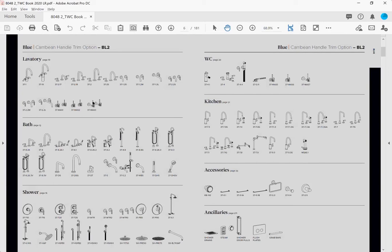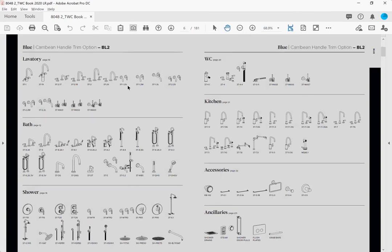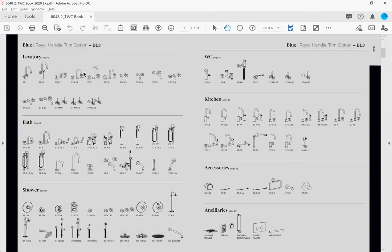So if somebody's looking for exposed shower, I can look and go, okay, blue has an exposed shower. If they're looking for pot fillers, yes, we have pot fillers in this series. So that kind of gives you an overview of what's available in the series. And if it's not available, then it won't be listed on this sheet, obviously. And then it tells you here we have BL2, so that's the lever handle. And then if we go to the next page, it's going to give us everything that's available in BL3.